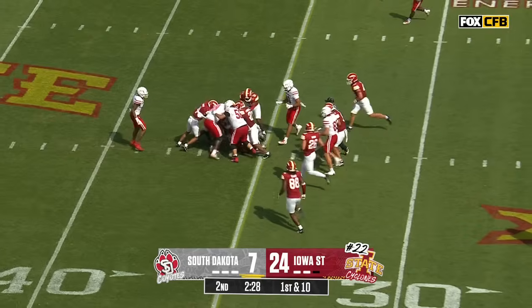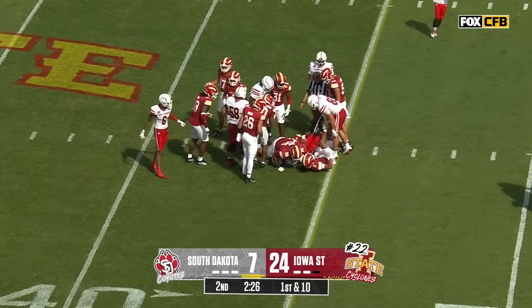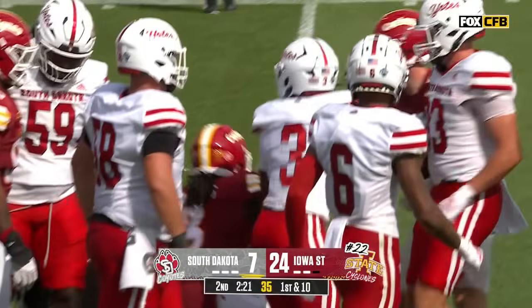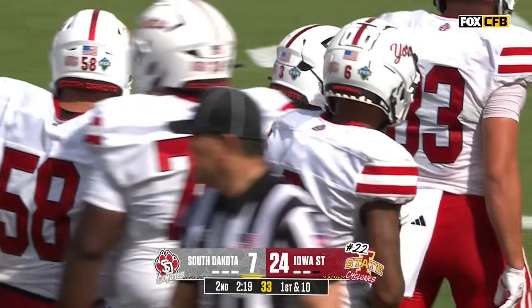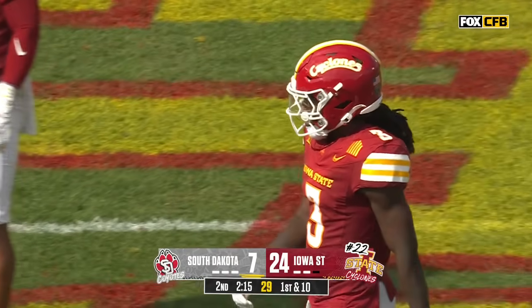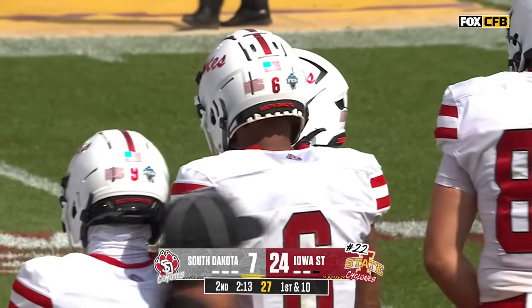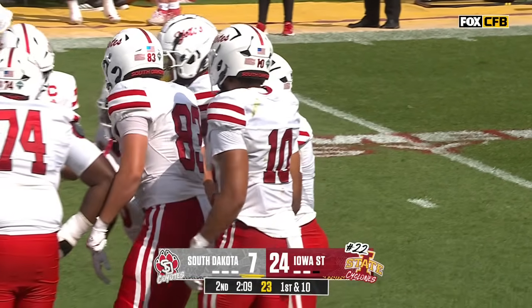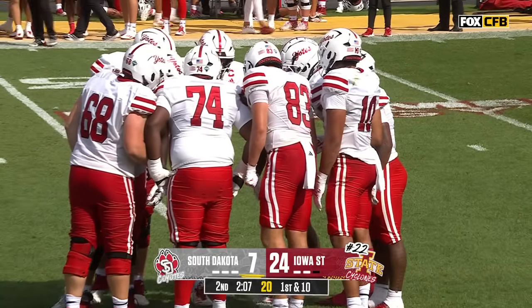Here goes Pierre. And that's another great first down play. Out to the 36, they pick up 11 yards on first down. Somehow, South Dakota defensively, and I know they feel good even though they've got a lot of young and new people on that side of the ball, they've just run up against an Iowa State team that's got so much going for it offensively.